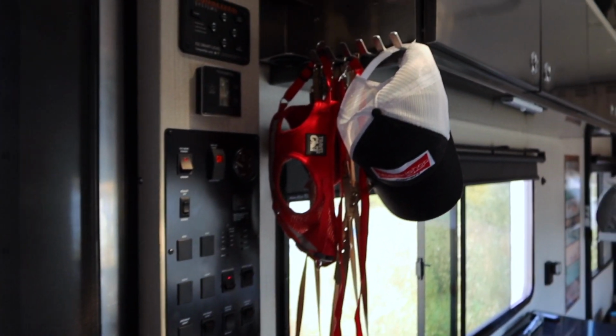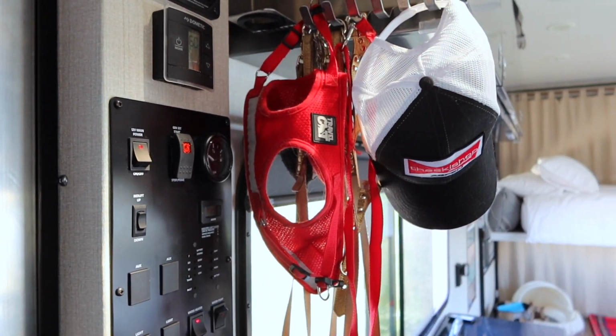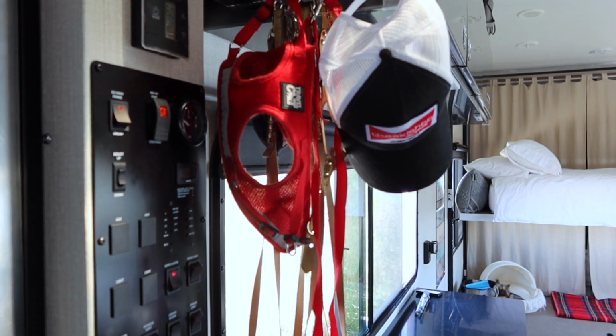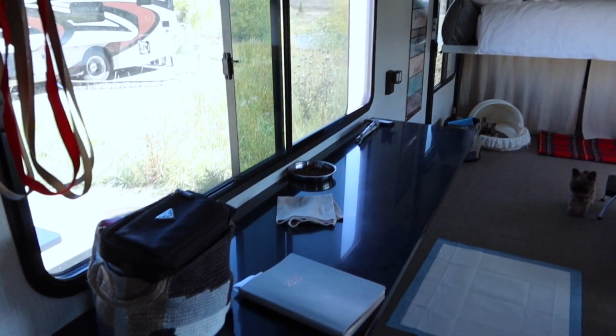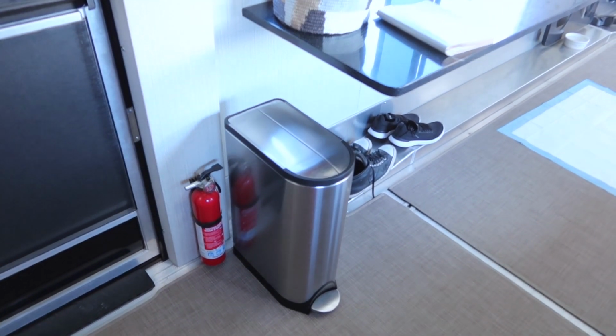And then Jeff installed this great little organizer. At first I didn't want it because I feel like it's clutter hanging around. But at the end of the day, you really need places to put things in a trailer to keep it clean. And I'm always organizing, but I do feel like stuff just tends to be out because it's the things that you're using. I found this great little simple human trash can.